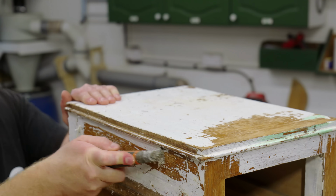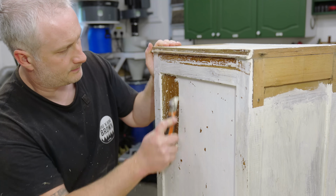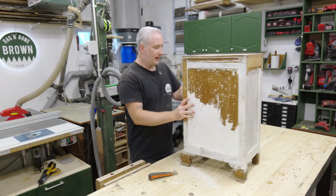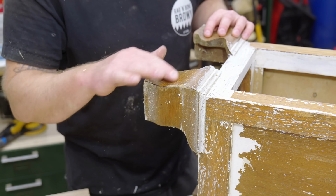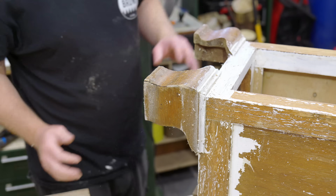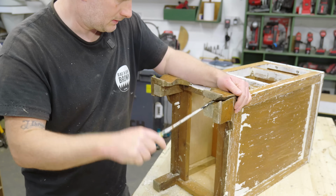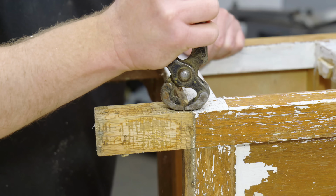The paint came off this really easy. Whoever decided to paint this clearly hadn't sanded or prepped the surface in any way. These legs are definitely solid wood, as are the separators in between the drawers. I'm not much of a fan of these kind of decorative embellishments, so I'm going to get rid of them. That looks better already.